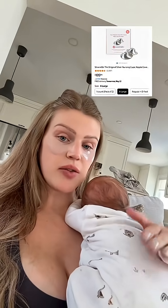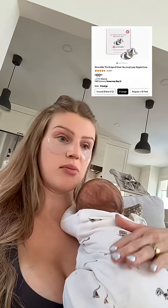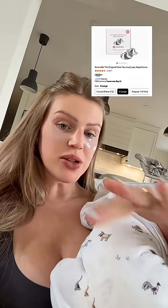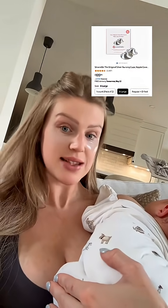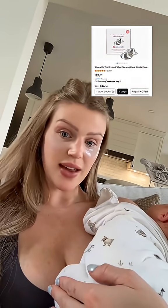The second one is for all my moms who are breastfeeding. I used Silverettes in my first pregnancy. I'm using them again now, and I don't know what I would do without them. They are magic. My first baby had a really good latch. This baby has a really good latch, but my milk takes 4 to 5 days to come in. So when there's not too much milk, I find it definitely is sensitive, but I throw these on after each feed and they're ready to go by the time I need to feed again. They feel so much better.